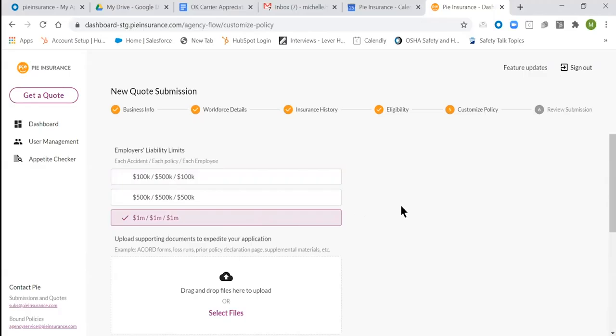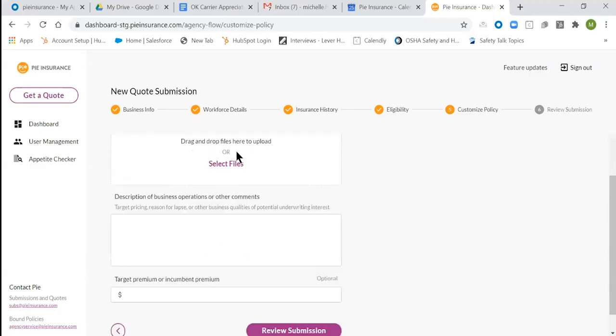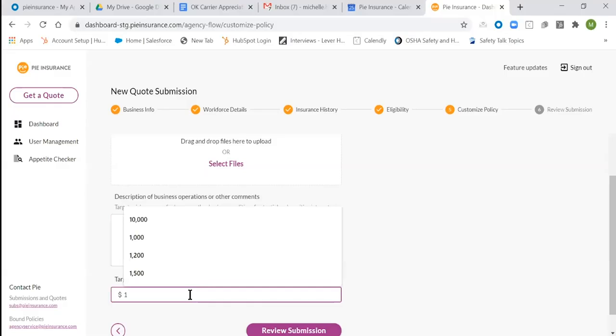Then you're going to tell us what liability limit you need. You're going to upload any of your files, whether that be ACORDs, loss runs, and if you have the eMod, that's a big help. You're going to tell us when you need the quote by and where your pricing needs to be.